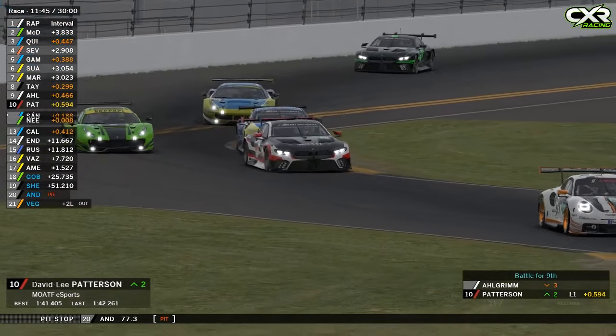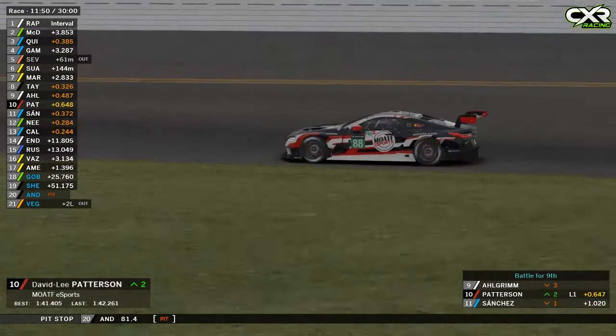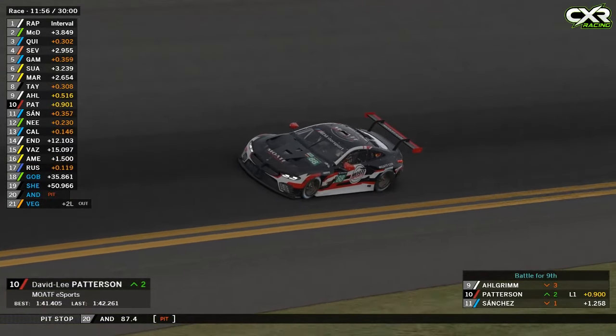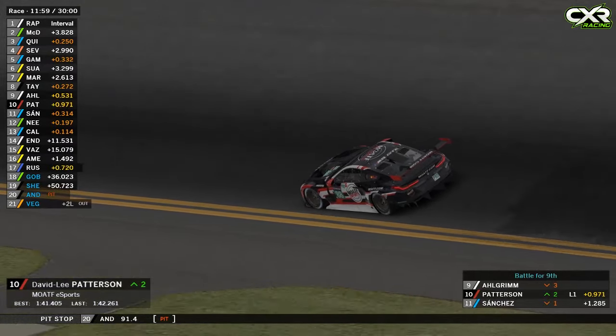David goes to the inside at the bus stop. Oh, Chris has lost 2 places in that. That's the thing, when you stay on the outside, you've got no chance. You have to cover the inside there if you're going to keep your position.